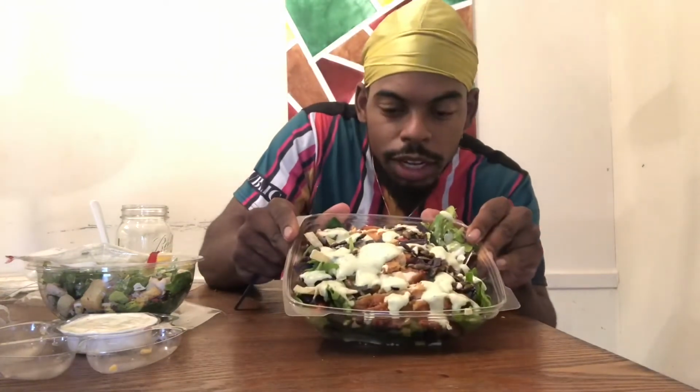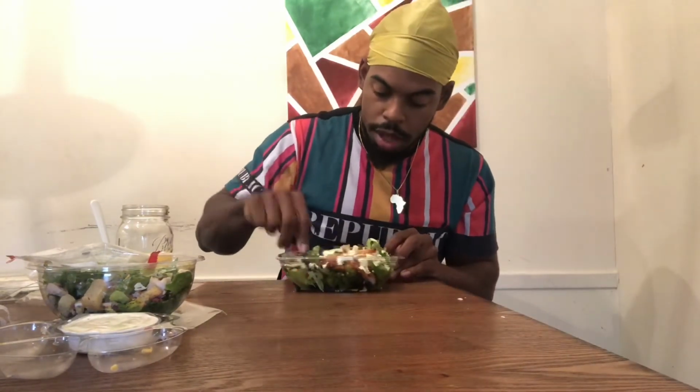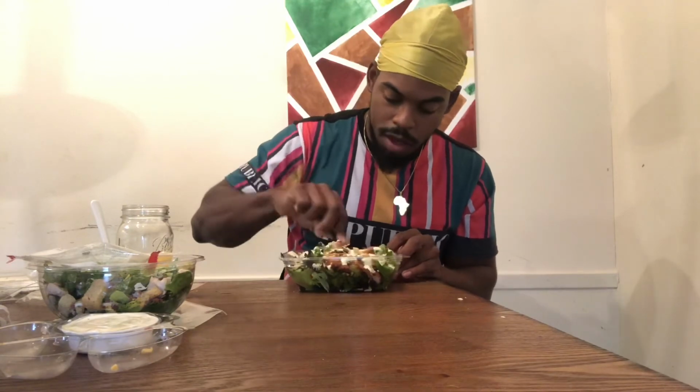Now that was really good though. That looked really good. Can't forget my fork. Boom. Now look how beautiful that plate looks right there. That's how you know the salad is about to be wet. Not dry, wet. Mix it together. Oh my goodness, I can't wait to dive in.